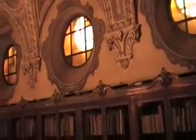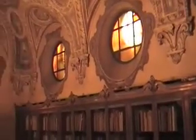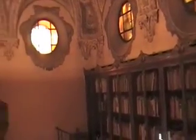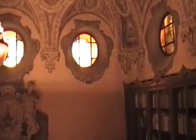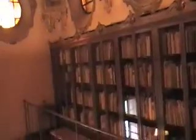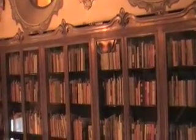Farquhar knew that sunlight destroys books. So he deliberately directs the sunlight towards the center of the room so that it doesn't fall against the backs of the cases. Not only that, but this is an interior wall, so to provide more lighting, he dropped the roof line here and here. Because these are exterior walls, so there's no problem.